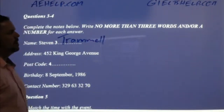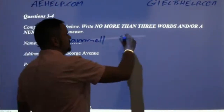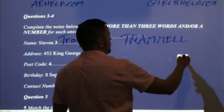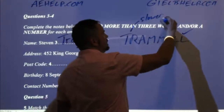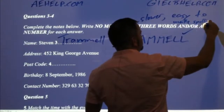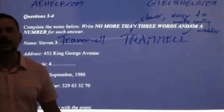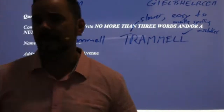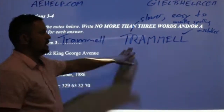Okay. Now, a lot of students ask me all the time, is it okay to write all capital letters like this in the listening and reading? Yeah, it's okay. But remember, it's slower and easy to make spelling mistakes. Also, in your task 1, task 2 writing, you cannot write all capital letters. You have to use lower and uppercase correctly. Not to mention that it's going to take way too much space if you try to write all uppercase letters.